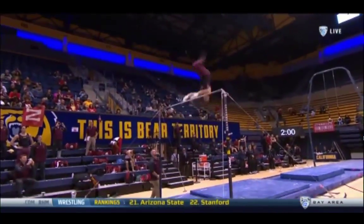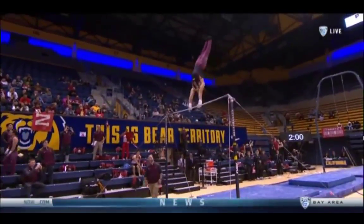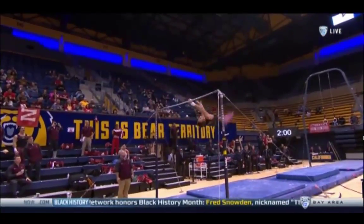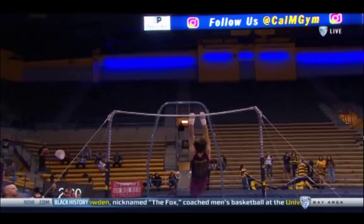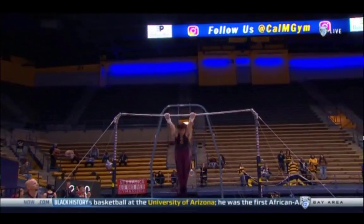Here we go. This is going to be a Kovacs over the bar. Kovacs was nice. The giant after it, not so much. One-arm giant swing. Was just a little too close to the bar on that major release.